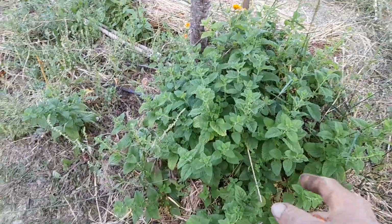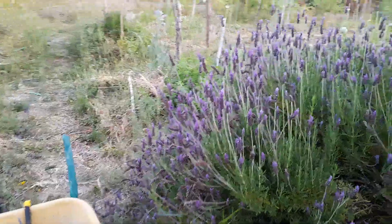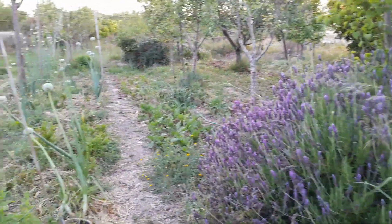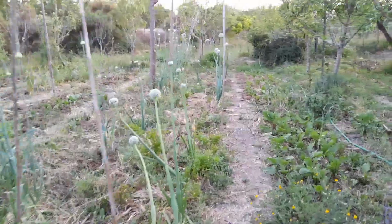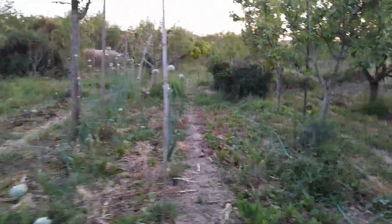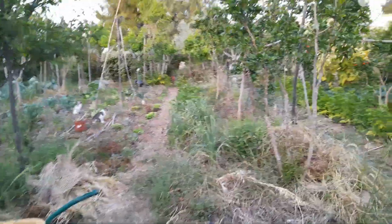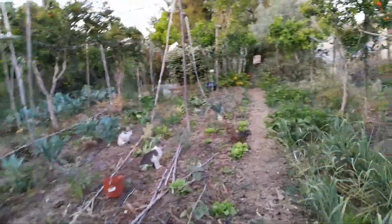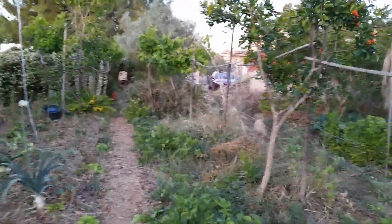Here we got the melissa, it smells lemon. Here I put lavender, so it attracts pollinators also. And I put also mint, various plants which spread a big smell, and the smell confuses the predator, the pest. Well, it's interesting for this goal against pests and also for pollinators. I've got many bees coming here. It's very useful to pollinate all the flowers.